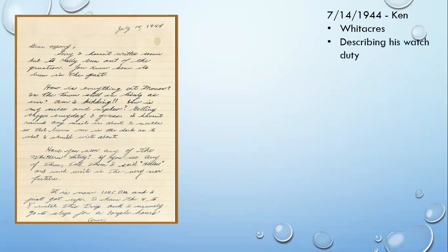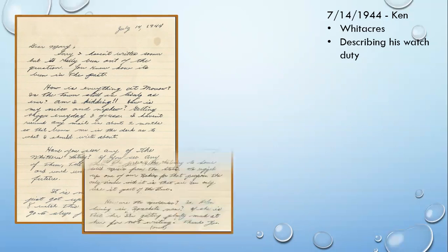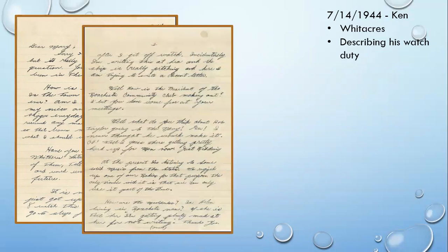It is now 12:15 p.m. and I just got up. I have the 4 to 8 watch this trip, and I usually go to sleep for a couple of hours after I get off watch. Incidentally, I'm writing this at sea and the ship is really pitching, and here I am trying to write a decent letter. Well, how is the president of the Rochester Community Club making out? I bet you have some fun at your meetings. And yes, that is spelled correctly.